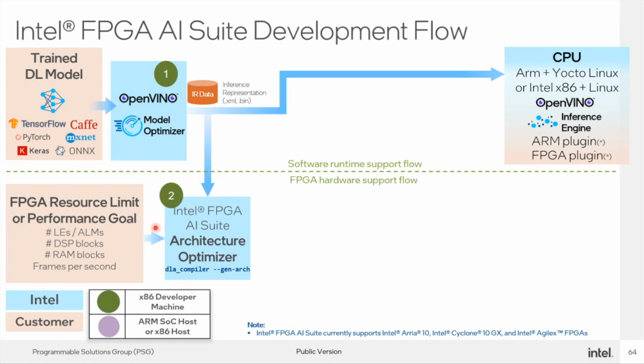And then the second input is the number of FPGA resources that you're willing to provide to create an engine. So if you want to use up 80% of the DSP resources in your FPGA because you don't need them for anything else, great. You let the architecture optimizer use all 80% of those DSP blocks. If you don't want to use quite so many, you can size it down, right? Maybe you need them for other things in your design, or you're doing a bunch of FIR filters or something like that. You also tell it how many logic elements, ALMs, and how many of those M20K type RAM blocks. That's the second piece of input.